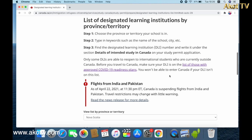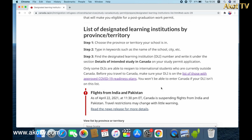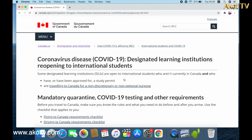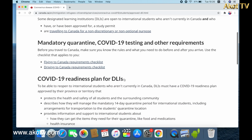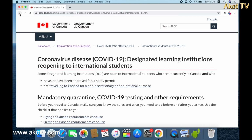And then another thing I had mentioned is that there is a list of those with approved readiness plans. So once you've gotten your institution, you've gotten a designated learning institution, you also need to click on this link here and find out if your designated learning institution is ready or is approved to take international students. So many details going on there, you can check. I'll share the links with you guys down below after you are done watching this video.